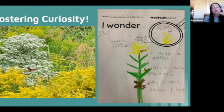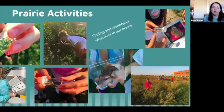And then they start to take photographs out there and use field guides and their computer to do their own research to figure out what all of that is on there. So we've really fostered some curiosity in the kids and they're really starting to take ownership out there in the prairie. So these are little vials that I got really cheap on Amazon.